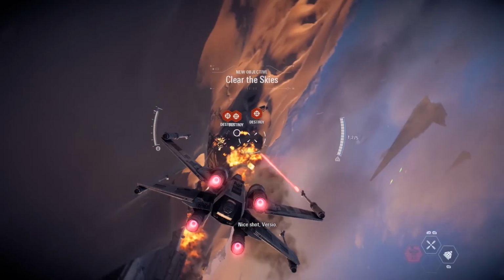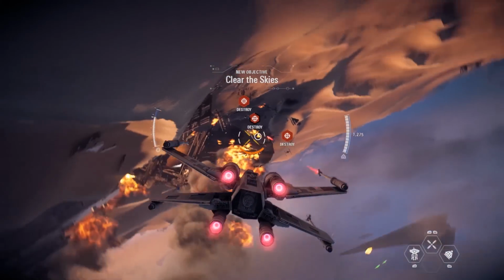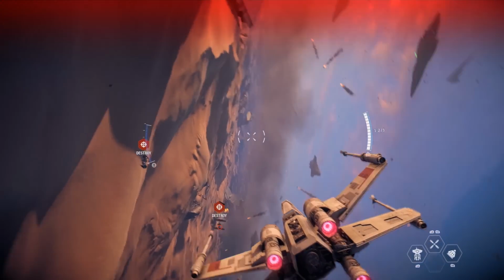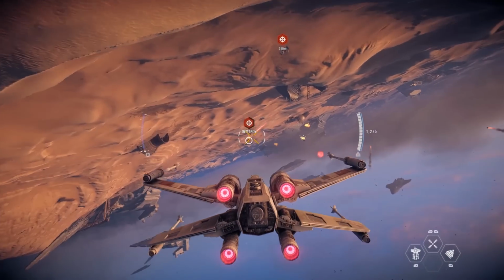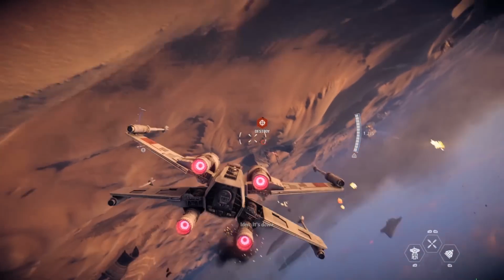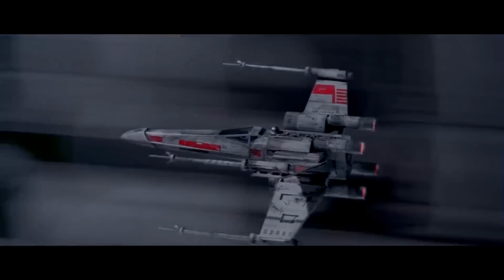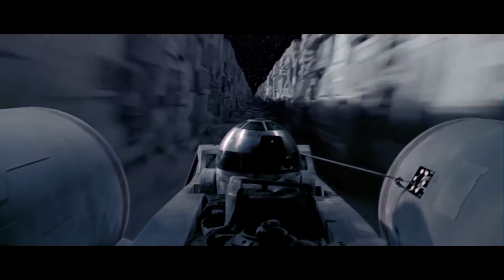But as the rebellion began to grow in size and their ships became more advanced, the TIE fighters quickly became outgunned and outclassed in almost every way. The TIE fighter was not only no longer able to compete, it was becoming a liability for the Empire. I'd go as far to say that had more advanced fighters like the TIE Interceptor been stationed on the Death Star, maybe the destruction of the Death Star could have been prevented.